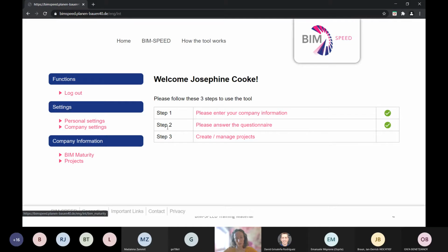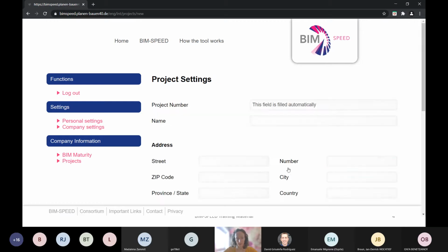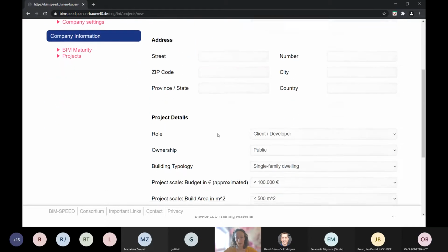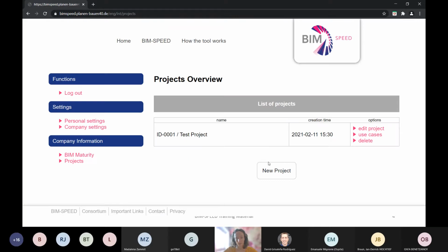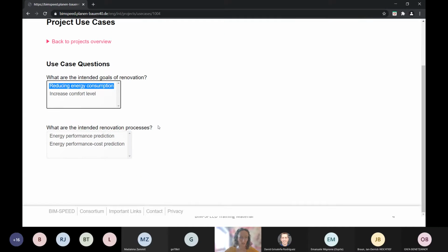Now we have finished step 2, and then you can proceed with step 3 and create a new project. This again is pretty simple, like the company information, just some general information on the project, for example, renovation scope, project phases. Let's have a look at the test project, which I did earlier. Before you can have a look at the use cases I proposed to you, you will have to enter 2 additional questions.